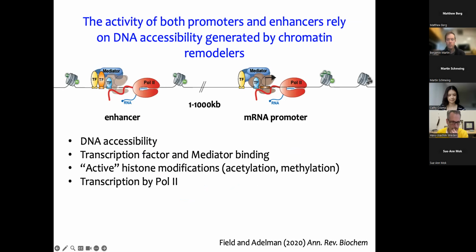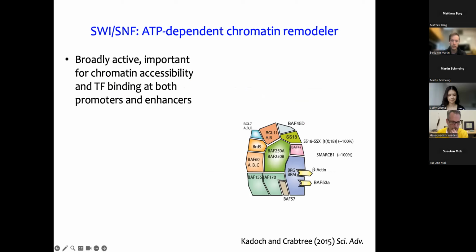And I'll note that remodeler activity is generally important for all active regulatory elements, with remodelers generating accessible chromatin at both promoters and enhancers. And indeed, enhancers share many features of promoters, including accessibility, transcription factor binding, histone modifications, and of course, transcription by Pol2.